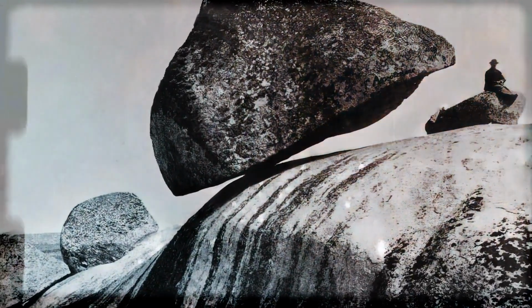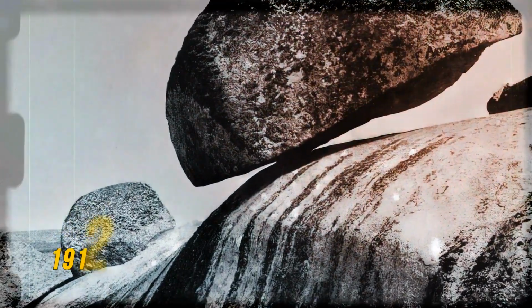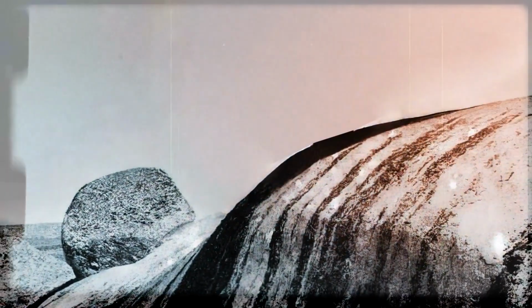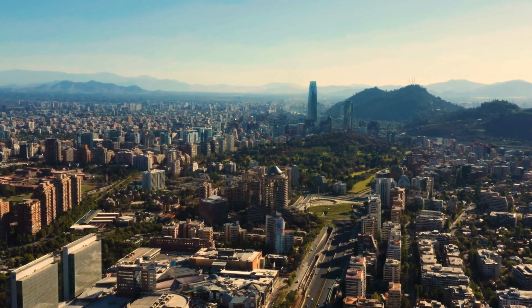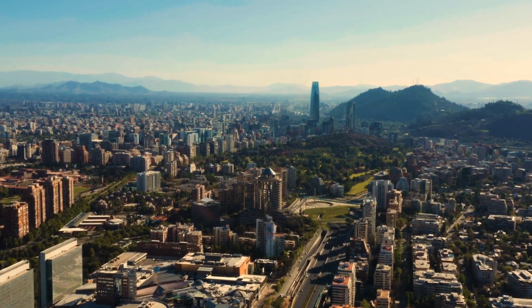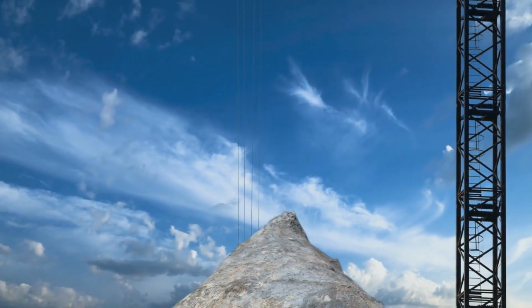Unfortunately, today you can't see this wonder of nature as it was a century ago. In 1912, the boulder suddenly dropped from its perch, which it had occupied for literally hundreds of years. The people in the nearby town of Tandil were so sad about this event that 95 years later, in 2007, they decided to restore the stone.